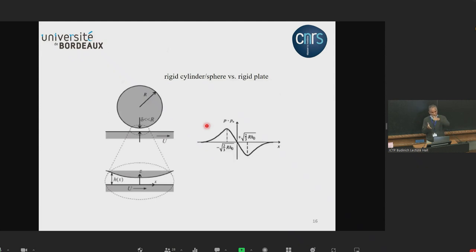If you go up, let's suppose that there is a normal force. If you go up, this normal force, when you go back, should go down. And there is no way that the system knows what is left and right. So the only situation in which you have a force going up going forward and going down going backward is that it's zero, just by symmetry.